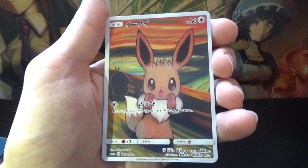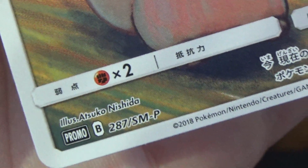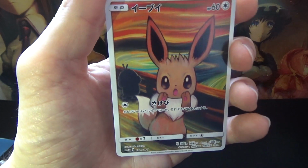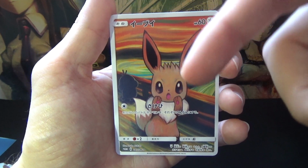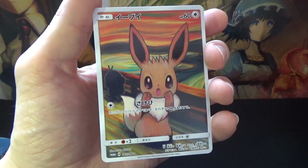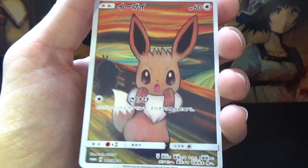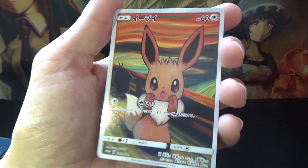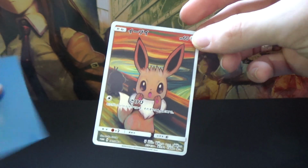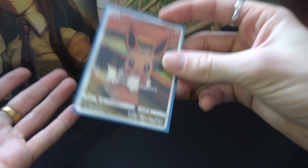Next one is this Eevee, illustrated by Atsuko Nishida, and this is Sun and Moon promo 287. As I said before, we got Eevee, which is the second Pokemon in this set, and with the Psyduck on the back. So Eevee, I assume, is screaming because of Psyduck. I don't know. Another very, very beautiful card, and as I said before, this was given at the Pokemon Center for free after purchasing 2 packs of GX Ultra Shiny.